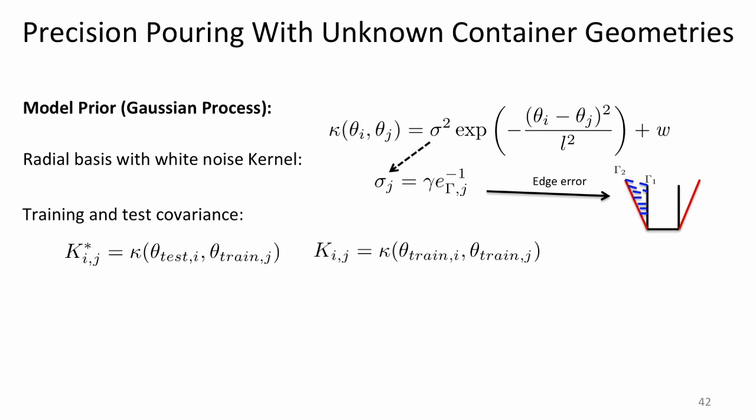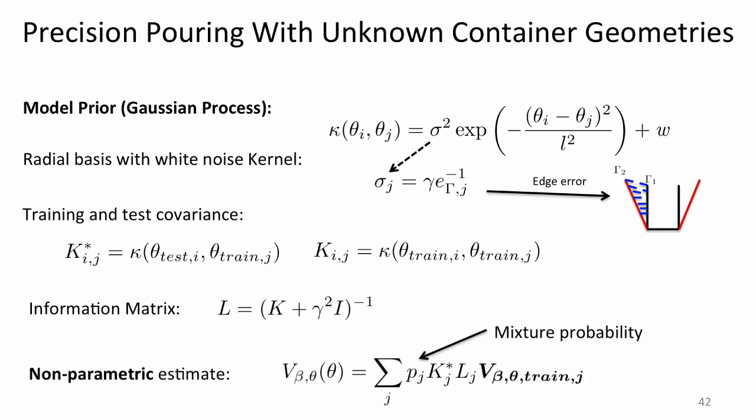So with these, you can construct some variance matrices. You can have the information matrix, which is for the training, and this allows you to train in one step for those of you who've done the Gaussian process. And then you have your mixture probability, which I talked about before, for the top 10 container geometries that are closest to you. This allows you to estimate, for their volume profiles, how you expect your volume to behave.